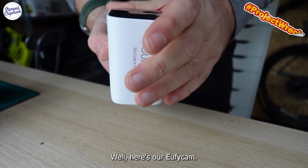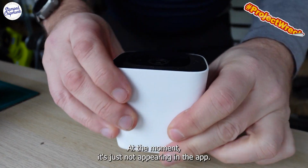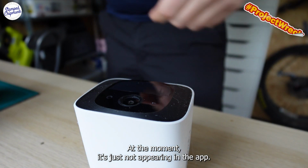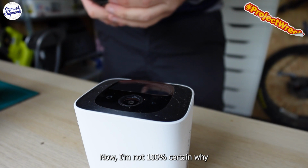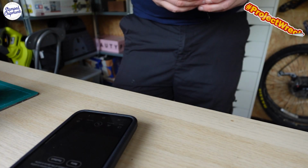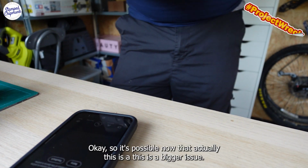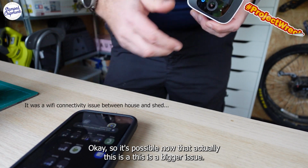Right, well, here's our Eufy cam. It has been out all winter. At the moment, it's just not appearing in the app. Now, I'm not 100% certain why it's not appearing in the app. Right, okay, cannot connect to the doorbell. Okay, so it's possible now that actually this is a bigger issue.